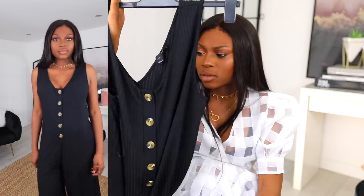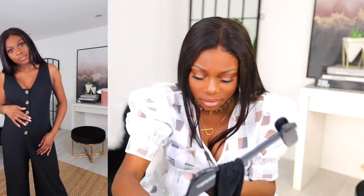Yeah, this was £19. What the hell? This is size 14. Oh my gosh. So this is maternity and size 14. I'm so confused right now because this fits. This is why I say the sizing on clothing doesn't matter. Buy whatever size works for you.